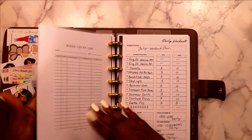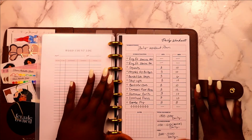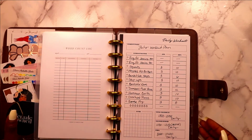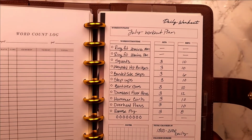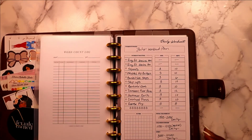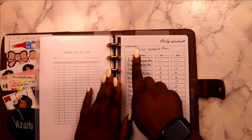Cleaning checklist, I did create that, but not this word count log. This daily workout sheet, this is something I created, but I'm not using it the way that I created it. I created it for you to track and trend what you're doing as far as workouts on a daily basis.